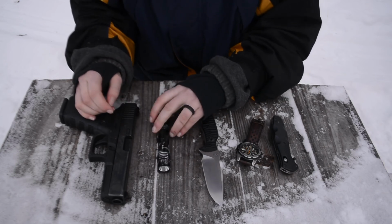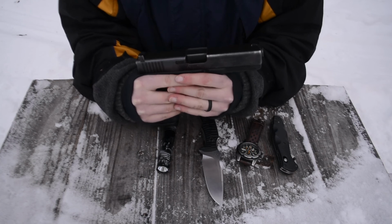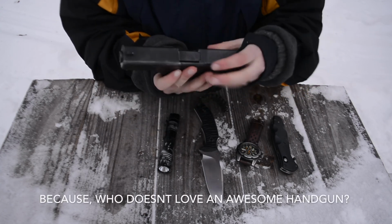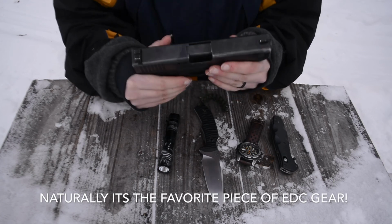And now last but certainly not least on this list is the Glock 21. Now I've only been able to EDC this very recently, but it is still definitely my favorite piece of EDC gear. I'll probably be doing a review on it sometime in the near future. But anyways guys, this is the Glock 21.